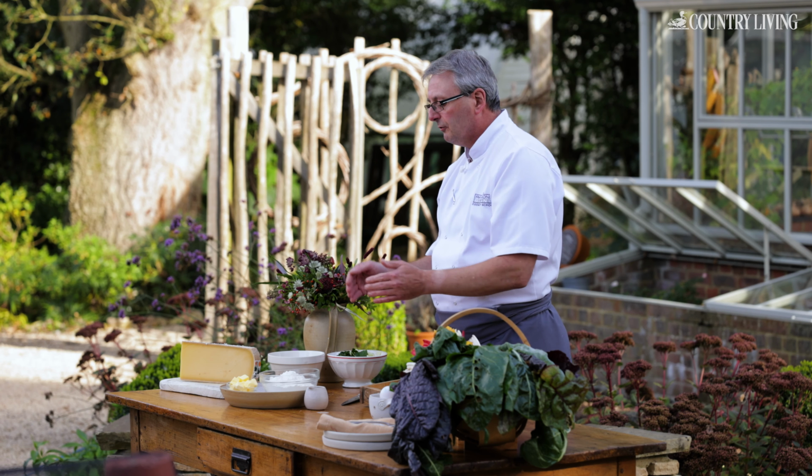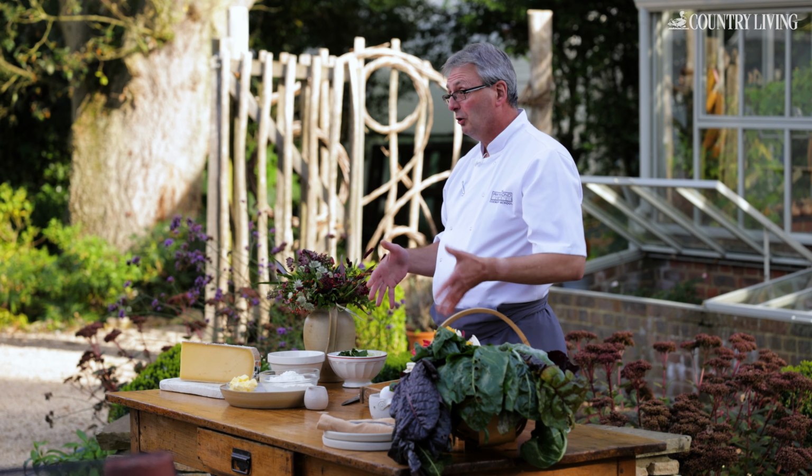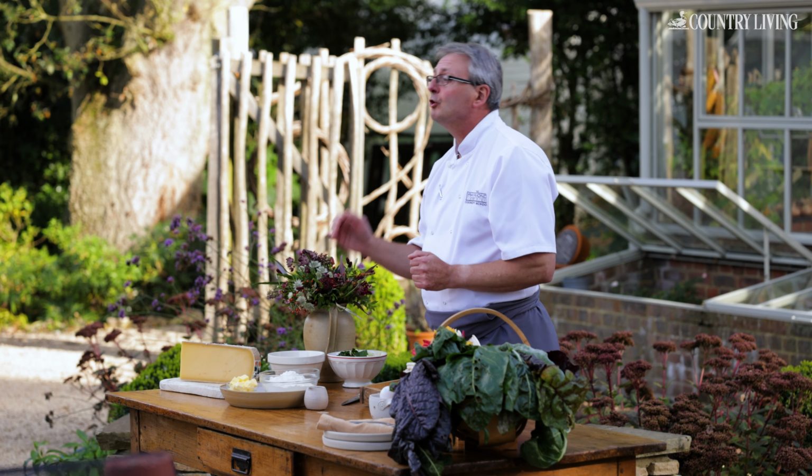You're looking at 1 egg, 250 grams of flour and 125 grams of butter. So it's always half fat to flour. And if your eggs are a bit small, just add a bit of water to bring it together. For the filling, basically you're mixing eggs and cream.